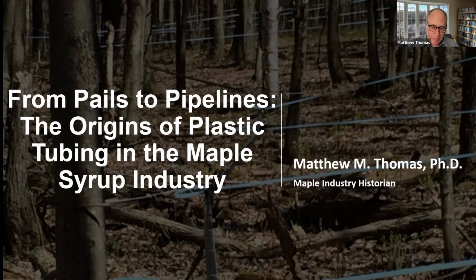But what's important about this is that in doing that, tens of hundreds to thousands of gallons of maple sap will be moved.